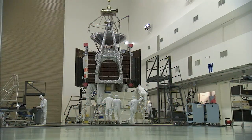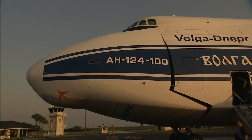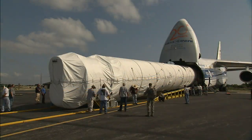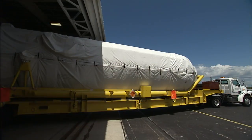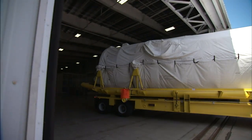As Juno was prepared for liftoff, elements of the Atlas V launch vehicle built by United Launch Alliance began arriving May 23rd. The booster stage arrived at Cape Canaveral Air Force Station skid strip aboard a Russian Antonov cargo aircraft. 2 days later, the Centaur upper stage followed.